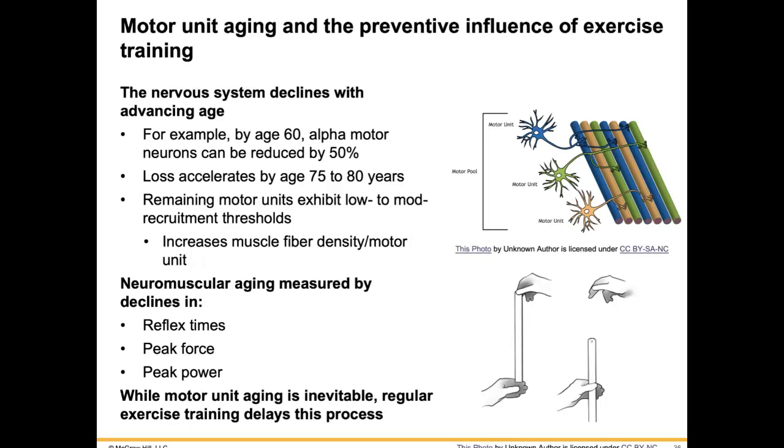Now that's not going to give us efficient functioning of our nervous system and our muscular system, right? So we will start to see changes. We'll start to see decreases or declines in reflex times. So for example, you can measure this yourself throughout the years: if you were to have someone drop a ruler and then you want to see at what point you catch it, as time goes on, you'll see that you will move closer to the top end of that ruler. And then we are going to see declines in peak force and peak power.